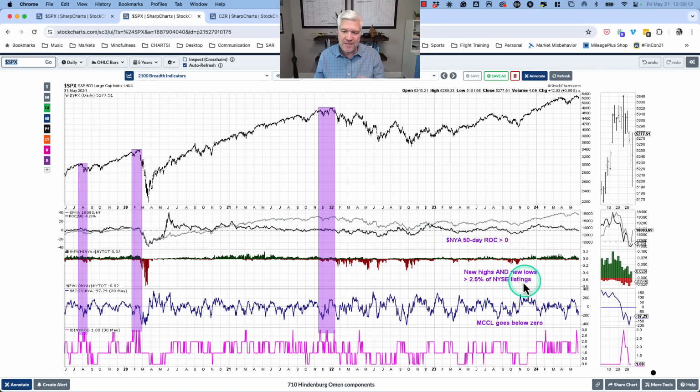So what this indicator, the second component, actually tracks is the number of stocks, or the percent of stocks, making new 52-week highs and the percent of stocks making new 52-week lows. A couple different ways people tend to measure this particular component. What we are doing here using the StockCharts methodology is at least 2.5% of the NYSE listings are making a new 52-week high, and at least 2.5% are making a new 52-week low on the same day. And if that happens on the same day, the second component is a thumbs up.